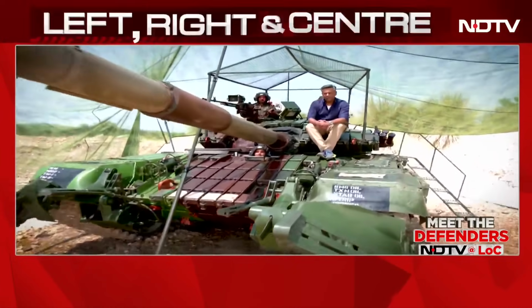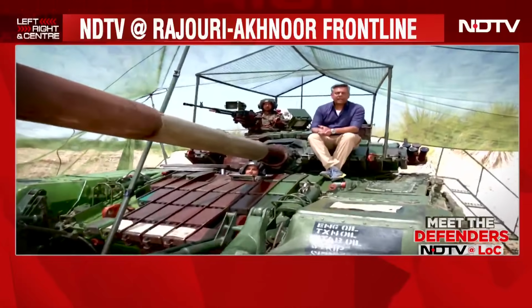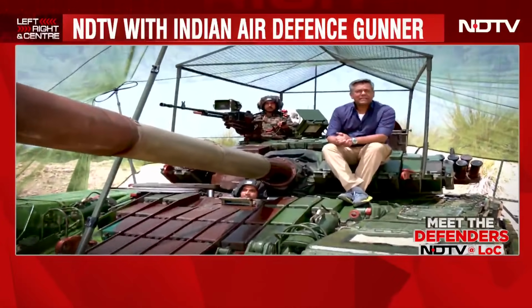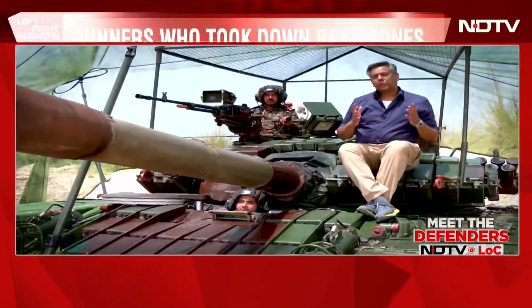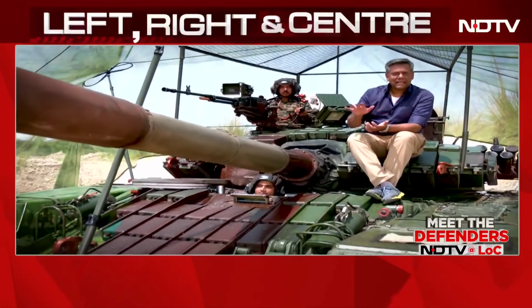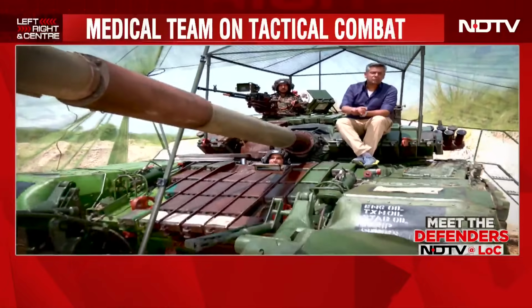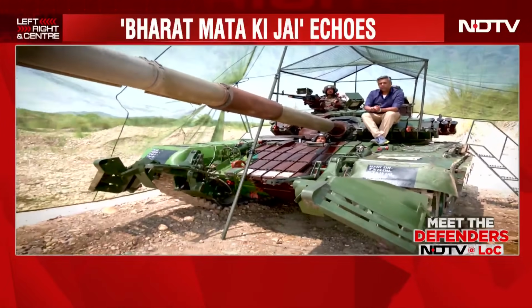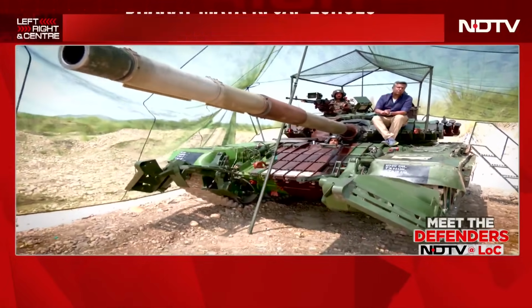I'm Vishnu Shom. I'm in the broader Akashteer area. I can't tell you where exactly I am. That's classified. I'm on an Indian Army T-72 tank. And what we can tell you in this very special program is that tanks like this and also BMP-2s, which are armoured personnel carriers, infantry combat vehicles, were used in Operation Sindoor as well.